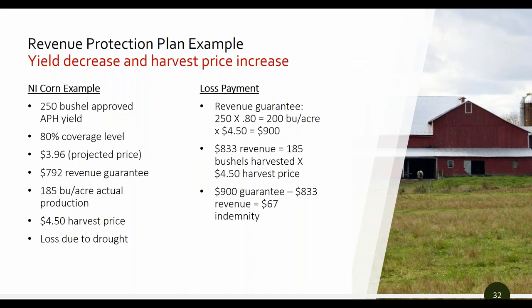So in this case, we're going to assume a yield decrease here of 185 bushels to the acre that the farmer actually harvested. This is actual production. So you would take the 185 bushels harvested times the $4.50 harvest price and come up with the $833 of revenue. The per acre indemnity in this case is $67. You can take a look at that on the last bullet, the second column. In this scenario, they get paid $67 per acre for indemnity. No additional premium is paid.